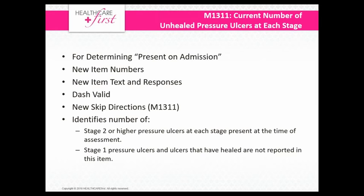The current number of unhealed pressure ulcers at each stage, and whether it's present on admission, these have been assigned a new item number. This is M1311, it was M1308. It has new item text and has new responses. Here's another one where you can use a dash, and there are new skip directions. The purpose of this is it identifies the number of pressure ulcers, stage 2 or higher, at each stage present at the time of assessment.